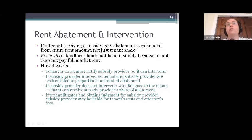If the subsidy provider chooses not to intervene, then the windfall does go to the tenant, and the tenant can receive the subsidy provider's share of the abatement. If the subsidy provider does intervene, then they're entitled to a proportional amount of the abatement. So if the tenant is paying half the rent and the subsidy provider is paying half the rent, in my example, they each get $5,000. If the tenant litigates and obtains judgment, the subsidy provider may be liable for the tenant's costs and attorney's fees. And that includes for legal services attorneys, even though we technically don't charge fees.